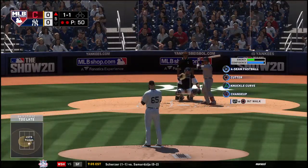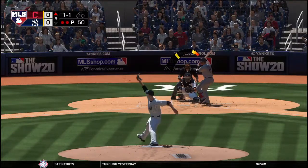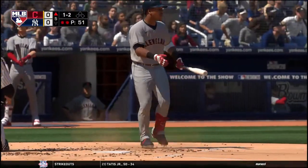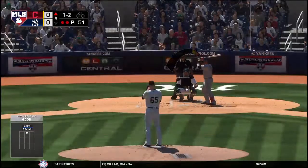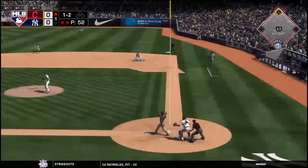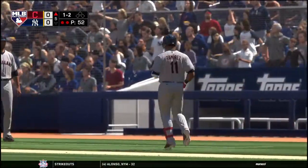Two out, nobody on. Now a fastball gets the upper part of the zone for strike 2. That's a pitch he'd like to have back. You're not going to see very many pitches like that from a pitcher of this quality. I'm sure he'd like to have that one back to take a swing at it. Pops this one up, and this will not be caught. It's a foul ball.